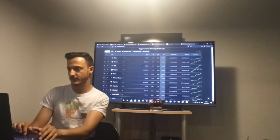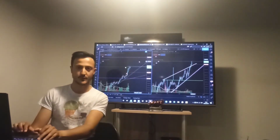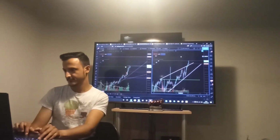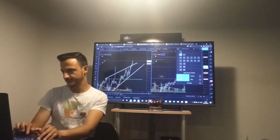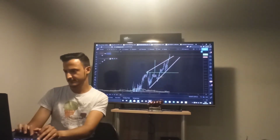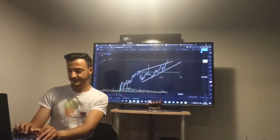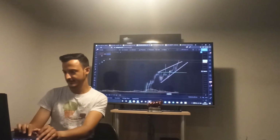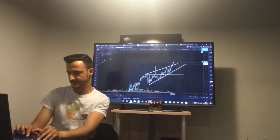So just be aware of this. Then, Ethereum is quite strong, I have to say. Let's go to the daily time frame on the right side. Let me just make this bigger and clean this up. So look, we've had this, how's it called? Ascending wedge, which it has done in the past, and it actually popped the top out.